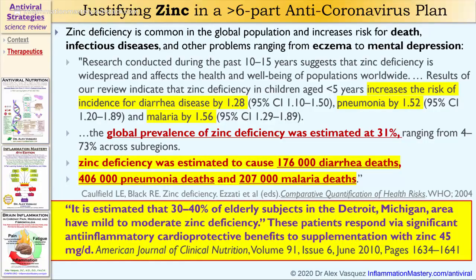So here they used 45 milligrams per day in American adults who have an estimated prevalence of 30 to 40% for zinc deficiency, and they found clinically important benefits. So those patients would have only shown benefit to receiving zinc supplementation if indeed they had been previously zinc deficient. So again, what I'm showing you here and what you should be able to understand is that zinc deficiency is common worldwide in so-called underdeveloped countries, but it's also common in so-called developed countries.